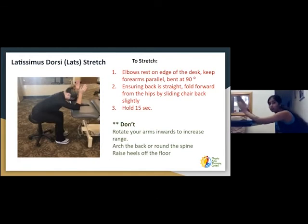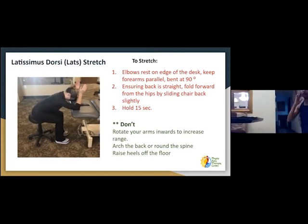If you're uncomfortable with using the block, you can have your hands extended out in front of you as well. That's another alternative to the stretch. Just be mindful that you're not arching your spine when you do this or hunching it this way. The back has to be neutral, and you're just folding forward like so.